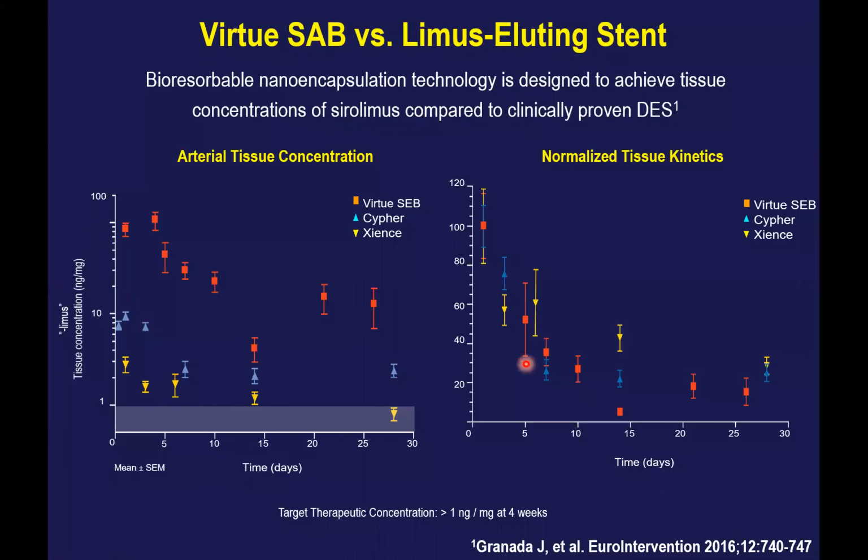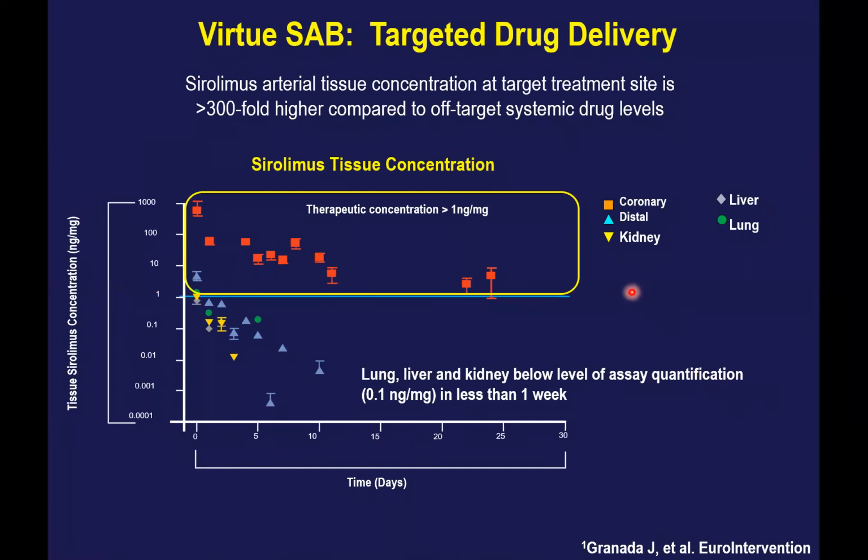This yields the pharmacokinetic profiles shown here on the right, using normalized tissue kinetics, normalized for day one concentration, with Virtue in red. They mimic the pharmacokinetic profile of a Cypher DES out to 30 days. Virtue achieves a therapeutic concentration, as shown here in the wall of the pig artery, that extends out to 30 days with little drug loss in the kidney, liver, and lung.